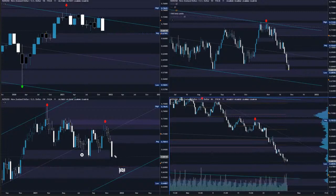So Kiwi definitely has room as well to drop, right? So any pullbacks will be perfect for shorting. Still room to drop here.